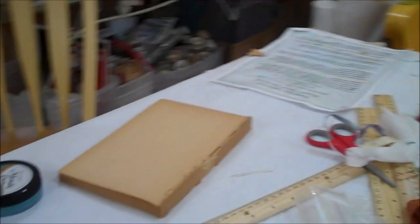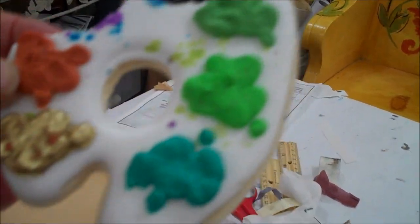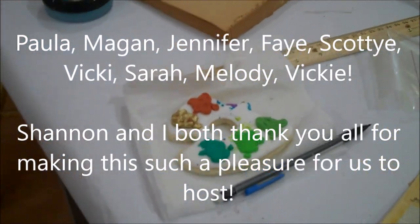So, here we go. Oh, here's a leftover of one of these beautiful cookies that were made. Paula had these special made. We'll have some pictures inserted of these cookies, what they looked like before.